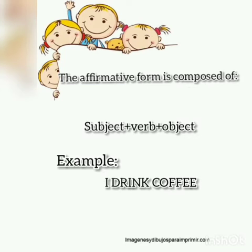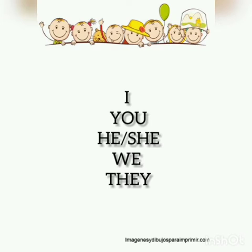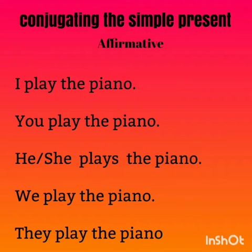Now we are going to conjugate the present simple with the personal pronouns. We have I, you, he or she, we, and they. I play the piano, you play the piano, he or she plays the piano, we play the piano, and they play the piano.